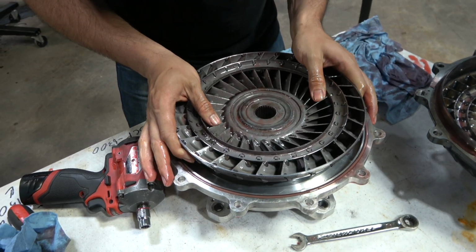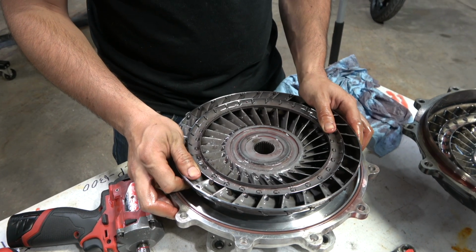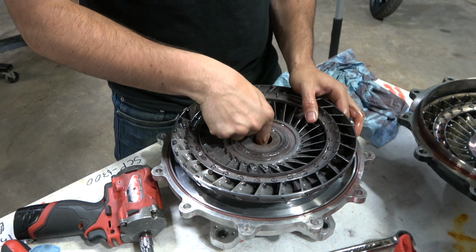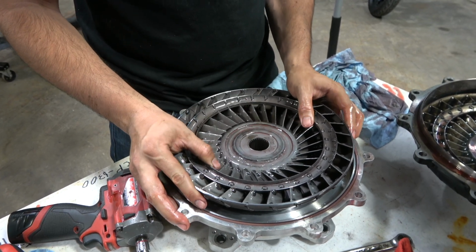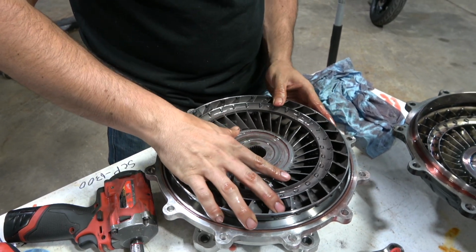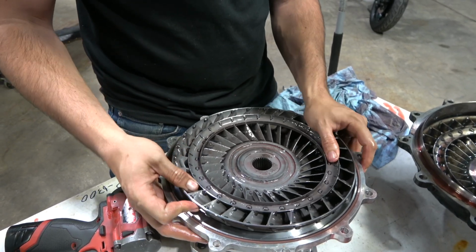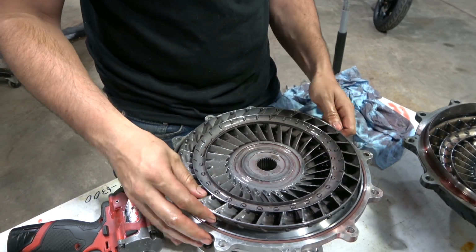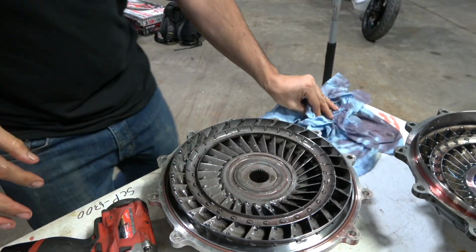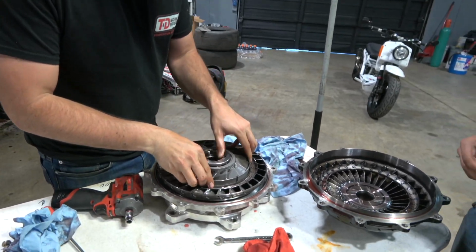Yeah, it's just like a drum in a transmission. I've never seen one apart before, but I imagine this could be very challenging. You gotta be able to rock it back and forth until it goes in through all the clutches. So that's in through all the clutches right now. So she's in there. All right, and then this guy sits on it like that.